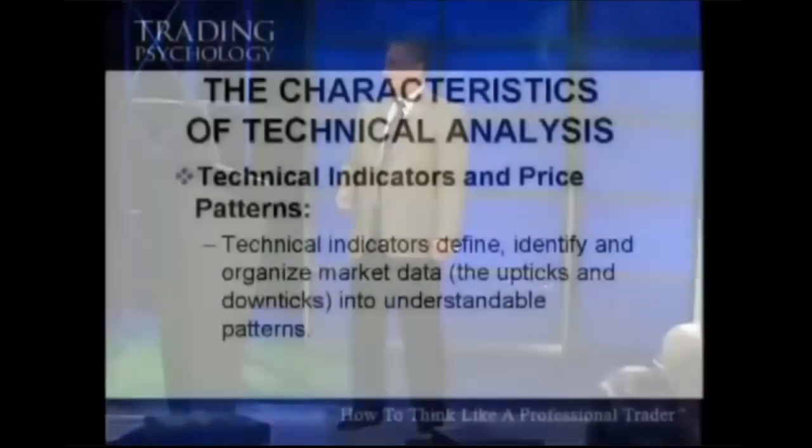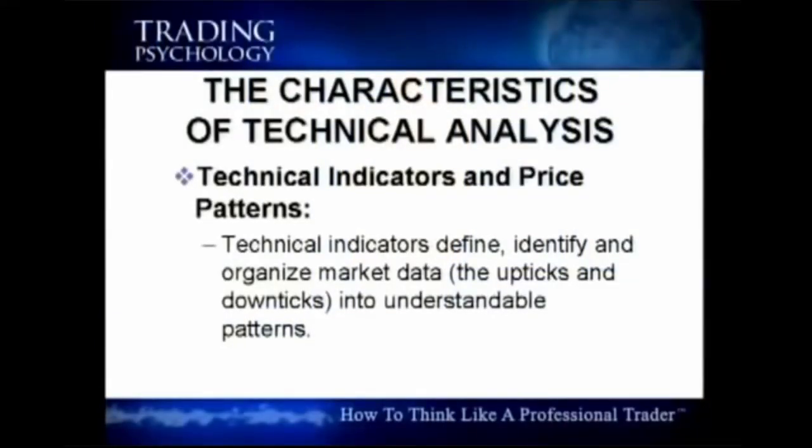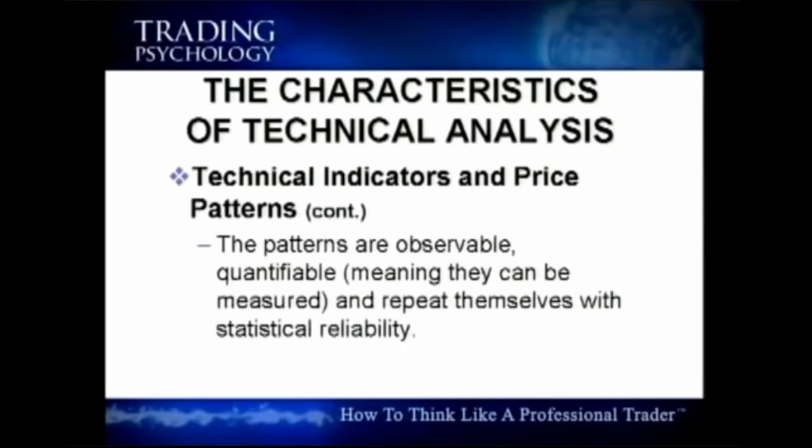Okay, the characteristics of technical analysis. Now what we're going to do is take what we now understand about the nature of price movement and look at the nature of technical analysis to see how well it meshes. Okay, technical indicators define, identify, and organize market data, the up and down ticks, into understandable patterns. Are you guys with me on this? The patterns are observable, quantifiable, meaning they can be measured, and repeat themselves with statistical reliability.